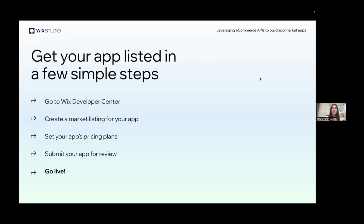Okay. So actually, it's never been easier to get listed in the app market, and you can do that in a few simple steps. So first, you need to go to the Developer Center. You need to set up your market listing and pricing plans. You need to submit your app for review. And once we approve your app and everything is good, we publish your app and you can go live. Of course, all of these steps come after you are finished with the development stage of your app.